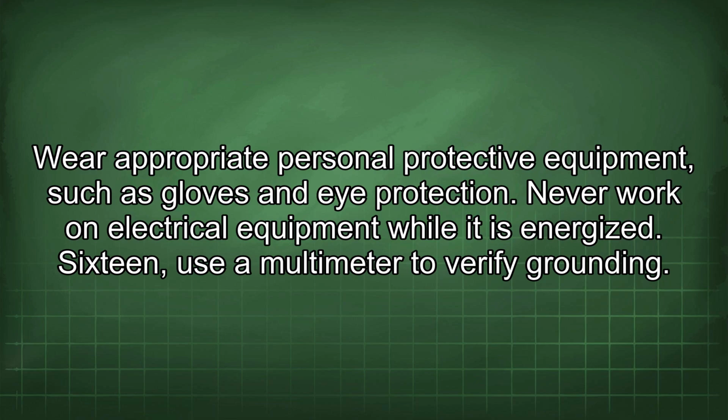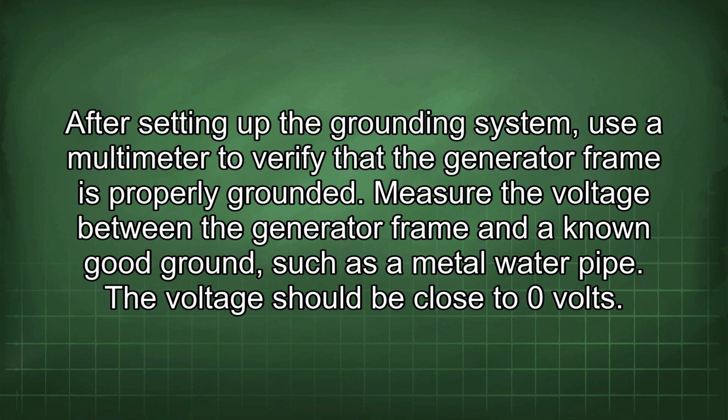16. Use a multimeter to verify grounding. After setting up the grounding system, use a multimeter to verify that the generator frame is properly grounded. Measure the voltage between the generator frame and a known good ground, such as a metal water pipe.